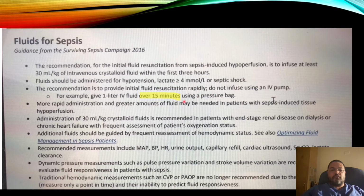And here it does show, see how concerned they are about the rapidity of the fluid resuscitation. The recommendation is to provide initial fluid resuscitation rapidly. Do not infuse using an IV pump. They say that. That's exactly what we do at Brockton Hospital. For example, give 1 liter of IV fluids over 15 minutes using a pressure bag. Over 15 minutes, 1 liter.